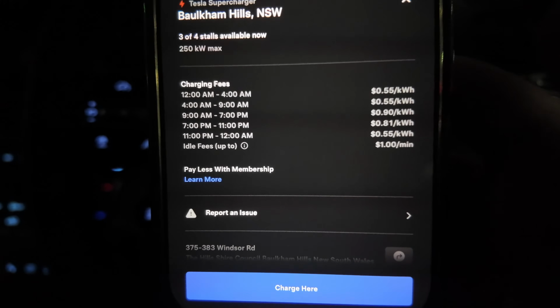7:32 PM at the moment, 7 to 11, 81 cents per kilowatt hour. So that is actually quite expensive compared to what I can get at home.